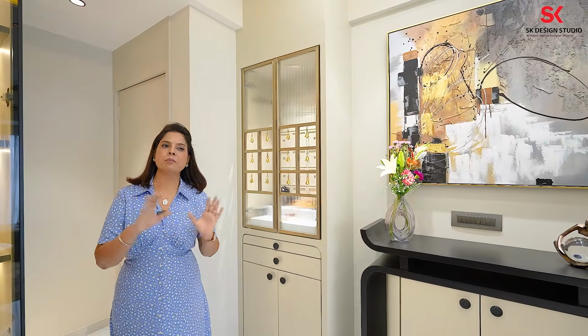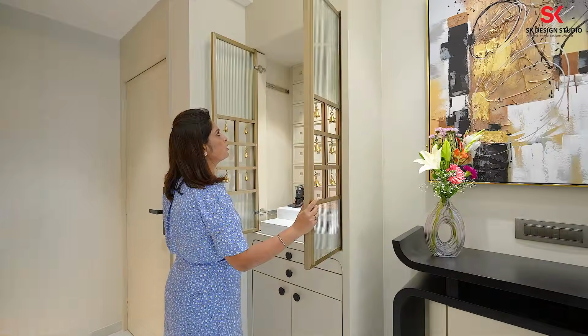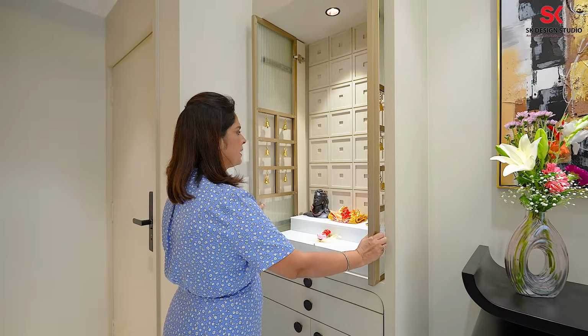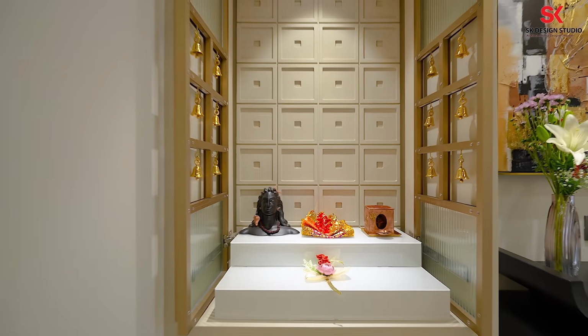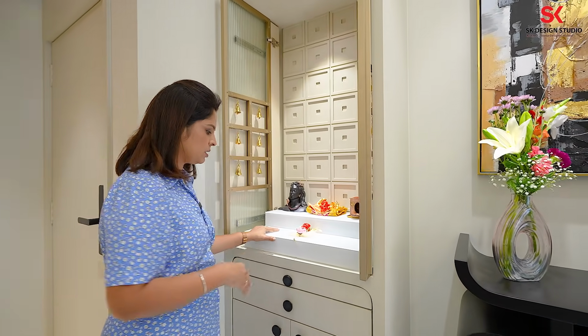Overall vibe of this particular living room or this particular house is very contemporary, minimalistic, isn't it? So keeping the theme in mind, we have decided to make this mandir also in the same way. So if you see, this is the door of the mandir, very minimalistic, and again it is a pocket door, so it goes inside like this, and on the back side it is just a very simple design in PU finish. And again this is a back painted glass so that it is easy to maintain.